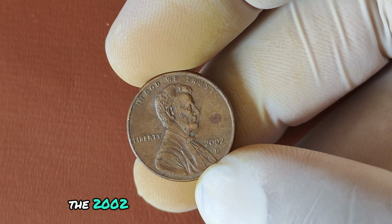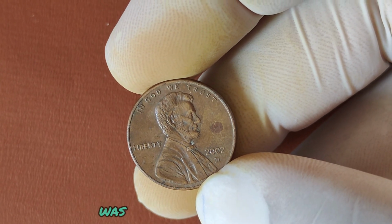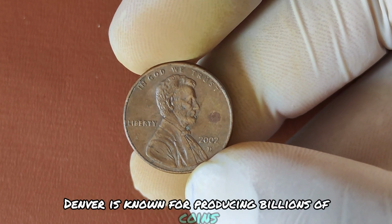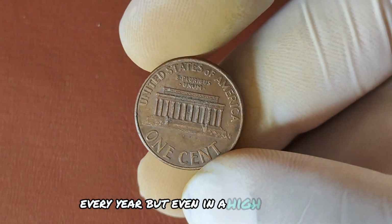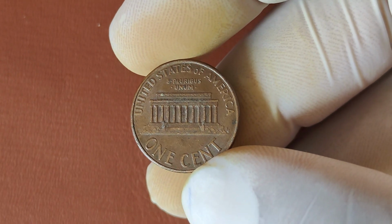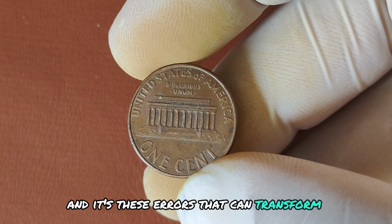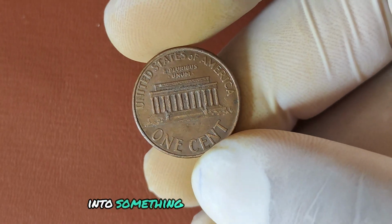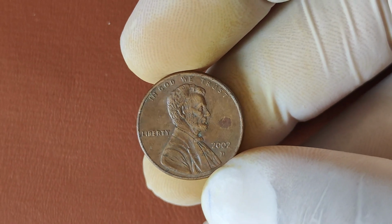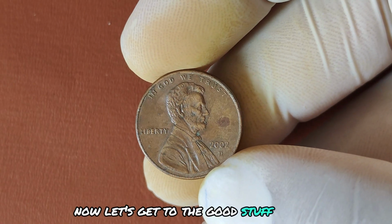The 2002 Lincoln penny with the D Mint mark was struck at the Denver Mint. Denver is known for producing billions of coins every year, but even in a high-volume production, errors can, and do, happen. And it's these errors that can transform a penny worth 1 cent into something potentially worth thousands, or even millions of dollars. Now let's get to the good stuff, errors.